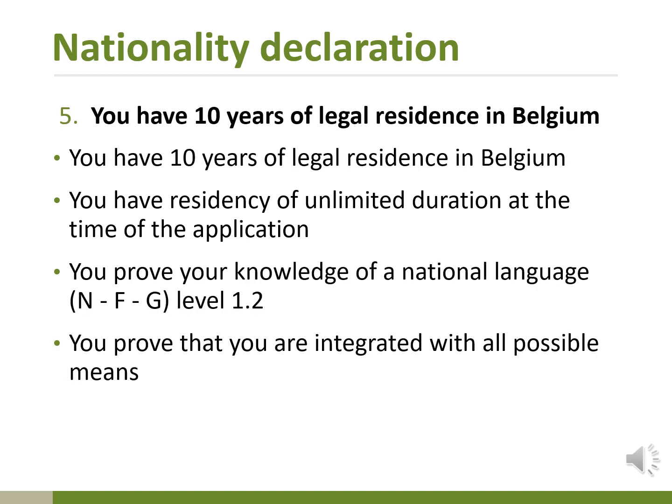Number five, which is the last situation, you have 10 years of legal residence in Belgium, and the requirements are 10 years of legal residence in Belgium, residency of unlimited duration, and again here we're talking about the ID cards, one of the permanent ID cards, the knowledge of one of the 3 official languages, Dutch, French, or German. Also, the proof that you are integrated, such as you have done integration, you have the document of the integration, for example.